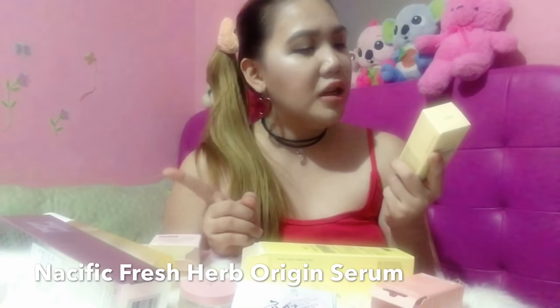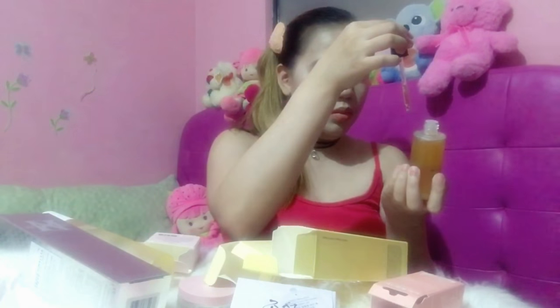Wow. This one is the Nacific or Natural Pacific Fresh Herb Origin Serum. I was just curious because other beauty bloggers call it a holy grail. So, I just want to try it, to see if it's effective. It has oil that I can see. It looks like a vitamin C serum. Oh, it smells good. Smells like lemon. Right, it has oil? But it doesn't feel oily, it's just water. It's so nice. I want to try it on my face. I'm excited to use this.